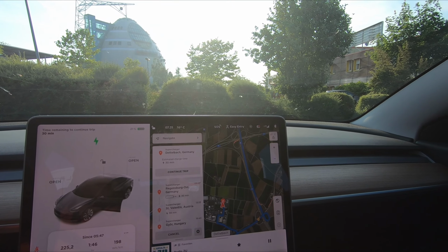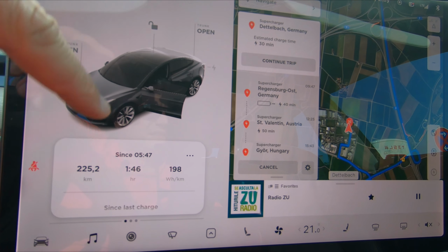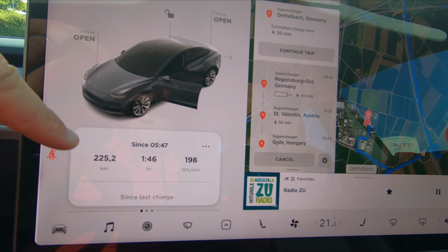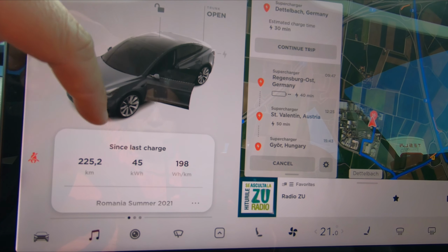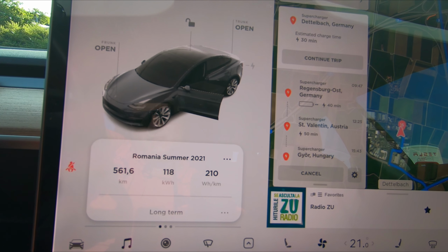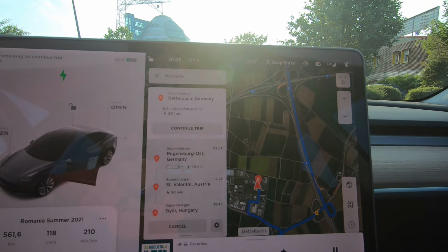Yeah, it's 7:35. Yeah, on the last leg, 198, just close to the end, I was climbing and consuming a bit more. Yeah, average speed is about 130 kilometers an hour. Yeah, the status is we did 561 kilometers, 210 consumption. It says I should stay here for about 30 minutes.